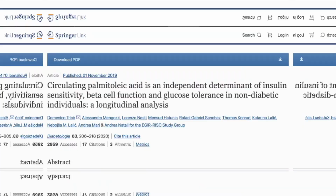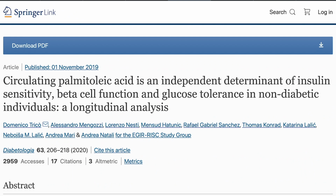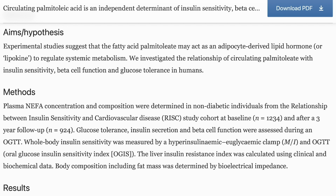But I have one other study to talk about that was super fascinating. This study was also published in the journal Diabetologia. Okay, this took a look at 1,234 participants at baseline and then 3 years later. And they were measuring something that's called palmitoleic. Now palmitoleic is the level of circulating palmitoleic acid in our bodies. What's wild is our bodies can produce palmitoleic acid endogenously. We can produce it ourselves. That's how important it is. When our body creates something itself, we know it's important, right?